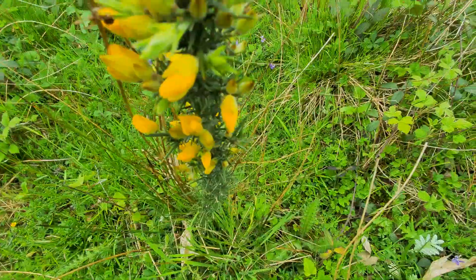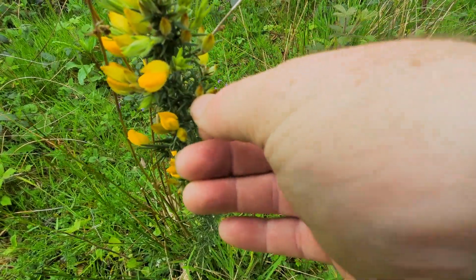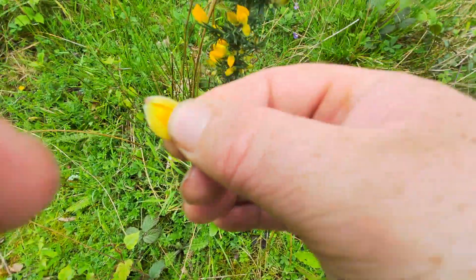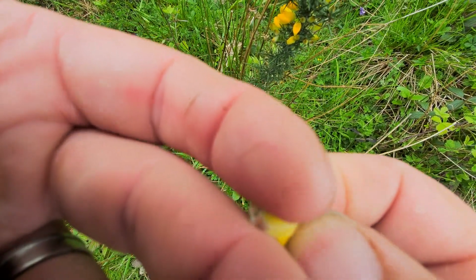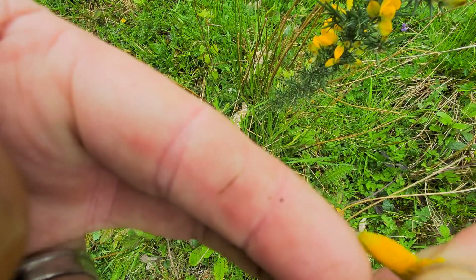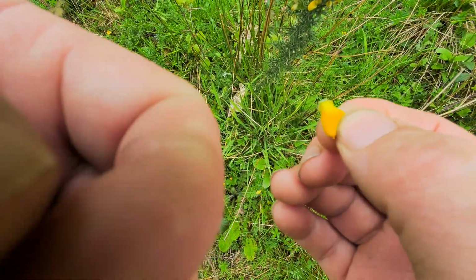Here's the gorse flowers. You can see the pods. You don't want to eat these pods or the outer shells. Just want it out. Be careful because they've got prickles on. So you see it's got the outer shell there. All we want to do is pull the petals. So just pull the little pea pod shell off, and then we just want the petals.